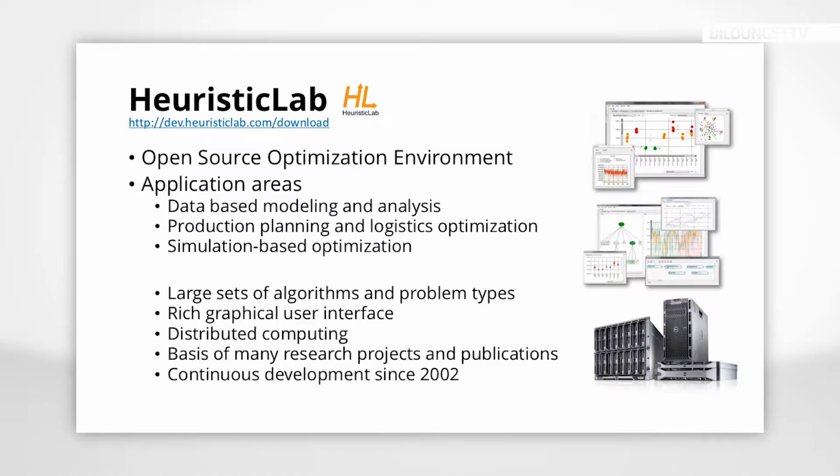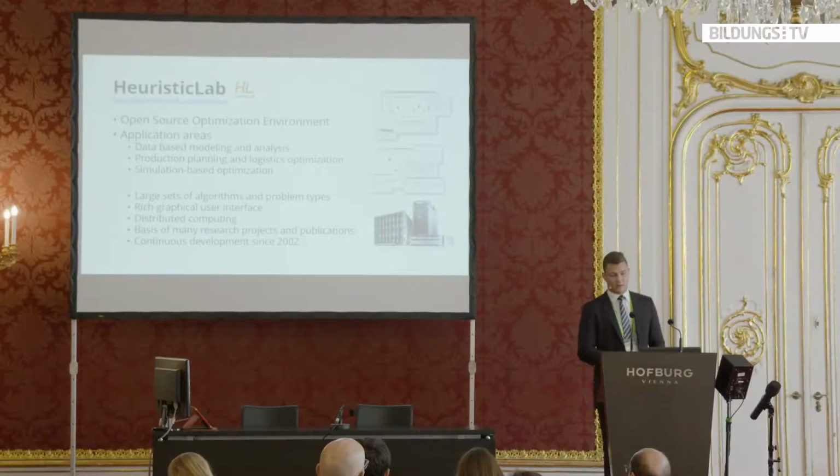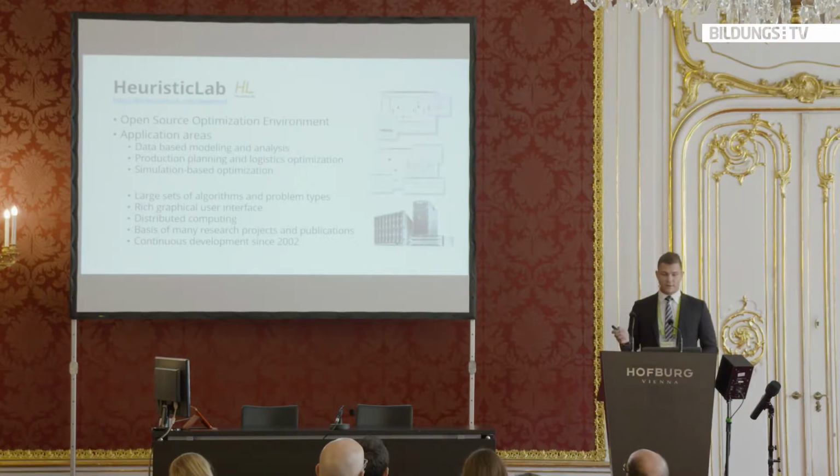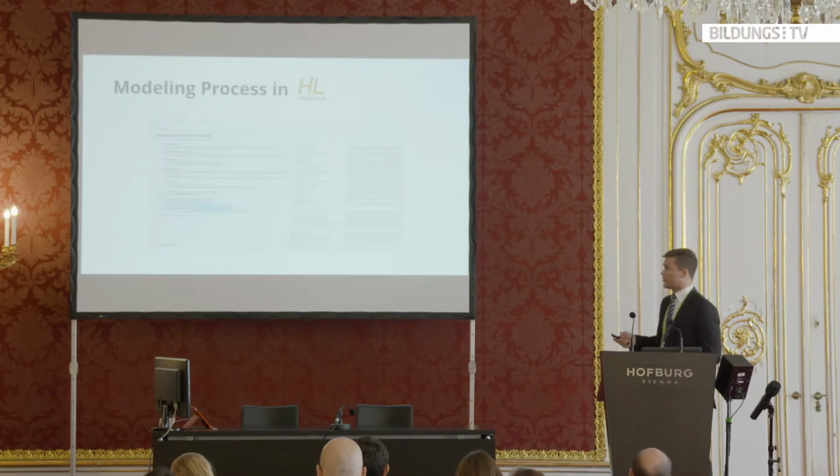Therefore, we used our open source optimization environment HeuristicLab, which is basically applied in three areas: in data analysis, in production planning and logistics optimization, and as well as in simulation-based optimization. It offers a large set of algorithms and a rich GUI. It is possible to distribute the computation of it, and it is the base of a lot of research projects.